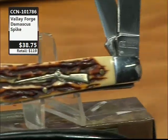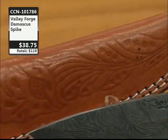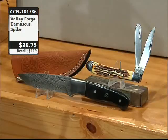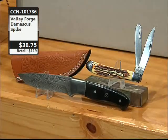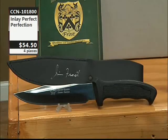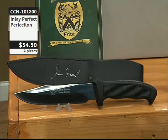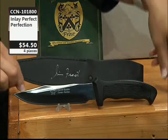Happy Easter. Because that 4-inch trapper is done in the Stagalon with the big rifle on the shield. That is free. $38.75. You get both of those items. 101,786. It's almost like the Easter Bunny dropped by. Brought all these goodies for you. Is Jim Cross the Easter Bunny? No bunny.